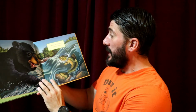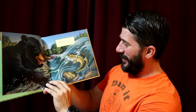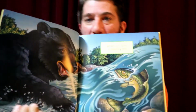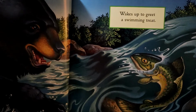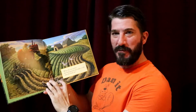"Wakes up to greet a swimming treat." "Ah, get over here. I'm gonna eat you." Look at the bear. He's about to grab this little trout and have himself something to eat. That is a scary looking bear, and the fish looks him dead in the eye and is scared to heck as he's about to get grabbed from this water, and well, you know what's next. Ooh man, look at that. Right there, that's Travel Man Dan's dream.